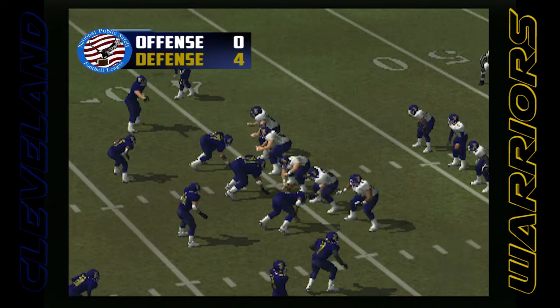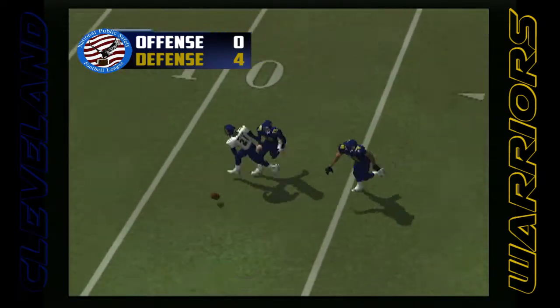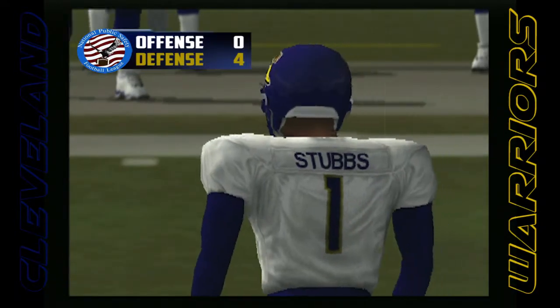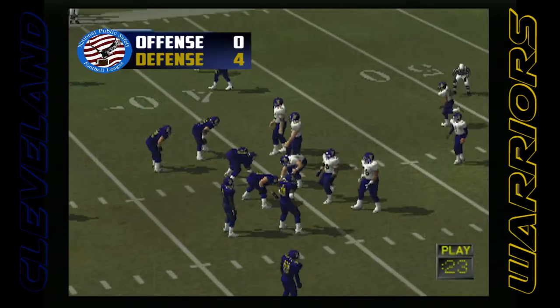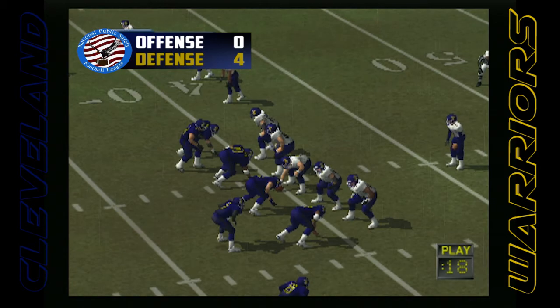Double backfield, two backs in the backfield. He will take it from the gun. This is a pass. McFloyd, I was just talking about him. Tried to bring it in with one hand, couldn't hold on to it. Sheik McFloyd, 6'1", 201 pounds with a strength archetype.